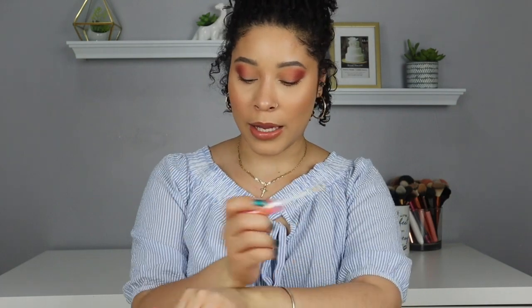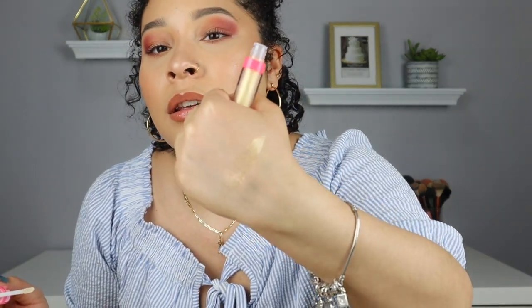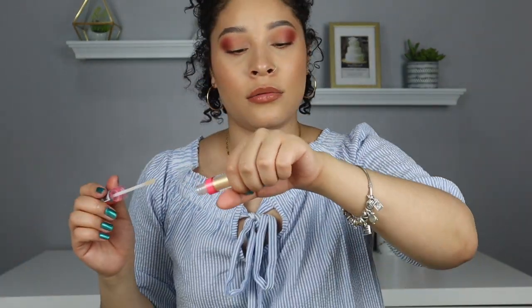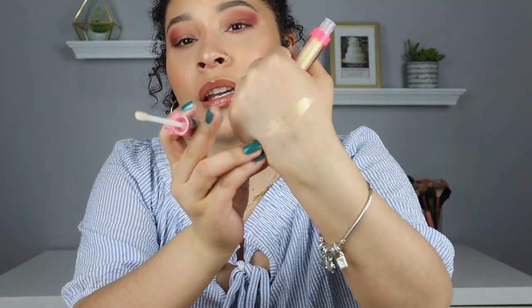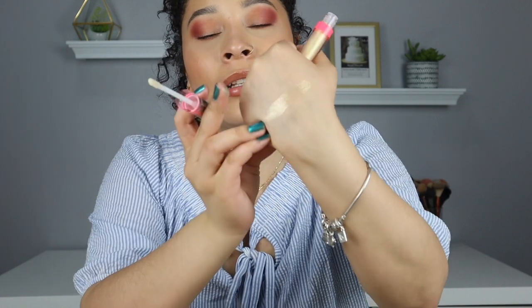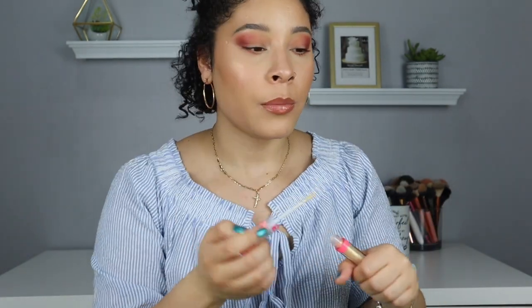I've swatched so many things. My hand is full of glitter and shimmer and all that stuff. Nice. This is how it looks. It has these gold shimmers on it. You see it? It's clear with gold shimmer. I'm gonna put some on, because why not?